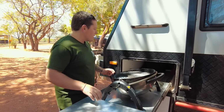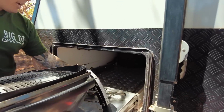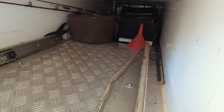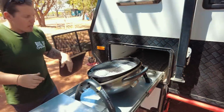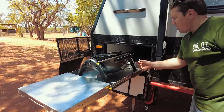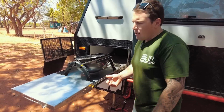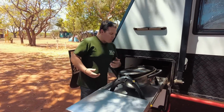I have plumbed this in permanently too. So what I actually did is I got a gas cable, which you would normally, most people just let it sit in this tray where it's actually sitting down on the fridge slide, and then just pull it out, because the gas fitting is actually up underneath here. So most people just pull it out, click it in, and then when you finish with it, pull it out, throw it in. I probably could have left it that way, but I wanted to get a bit creative and mix it up a bit.